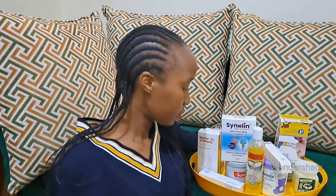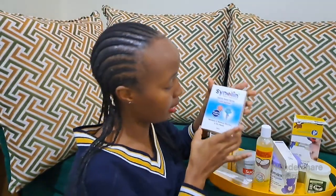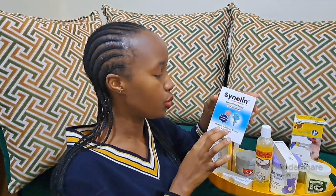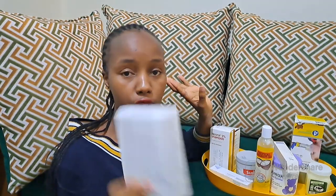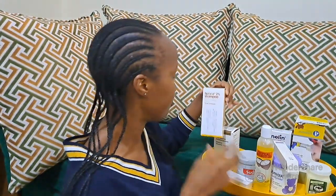So now I'm going to talk about the products, the medications that I was given. Because a child with eczema will always have allergic reactions, when you see they're having a blockage in the nose, it's always advisable to use a saline nasal spray. Saline is just salt mixed with water, so it will never be very bad for them. You can always use this, but please talk to a doctor. This is what I use when she has a blockage in her nose, to clear it so that she can sleep at night.